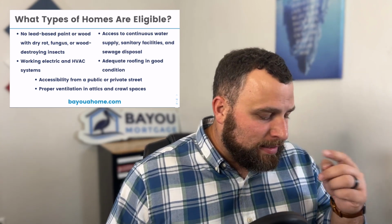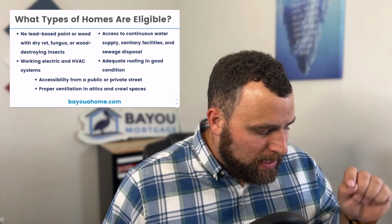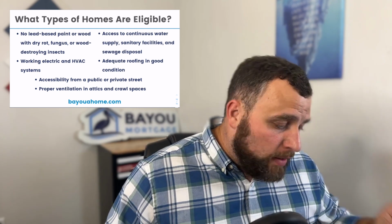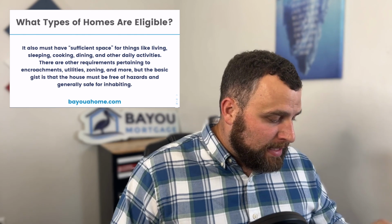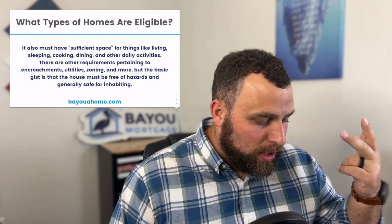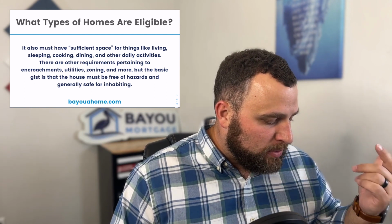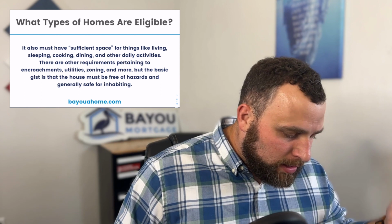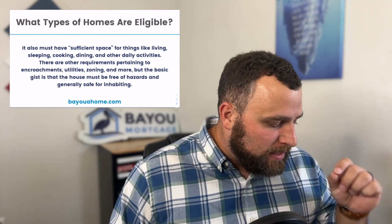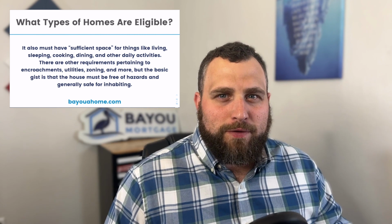It needs to be accessible from a public or private street, and it must have proper ventilation in attics and crawl spaces. Now, in addition to that, the VA says that it also must have sufficient space for things like living, sleeping, cooking, dining, and other daily activities. There are other requirements pertaining to encroachments, utilities, zoning, and more, but the basic gist is that the house must be free of hazards and generally safe for inhabiting.